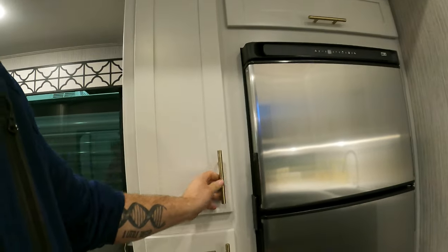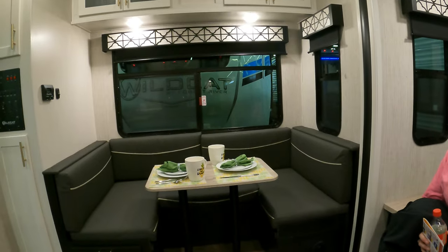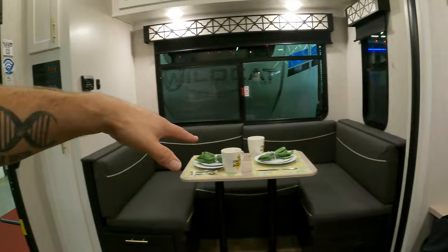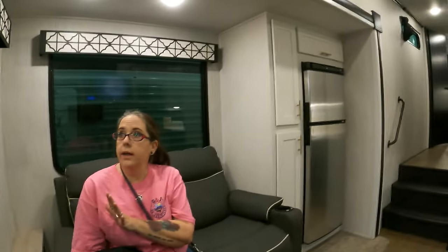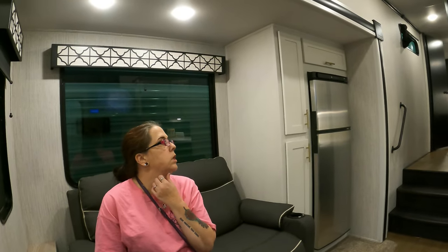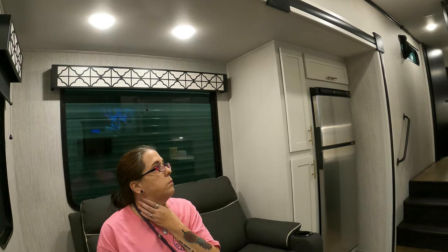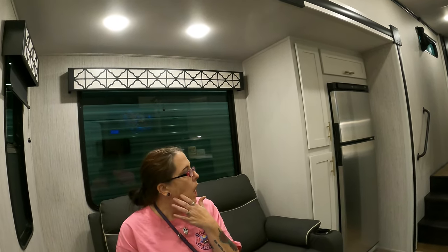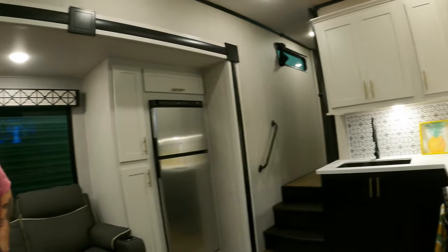But for the price point, and the U-shape doesn't really bother me. But the problem is this is two, maybe three people. I'd rather have the couch. No, I like the way our travel trailer is set up, because that whole back area is our bathroom. And then you get a smaller bathroom in a fifth wheel, and I'm just like, okay, I'm moving up. We want certain things, a decent bathroom. Again, I don't like the brass.